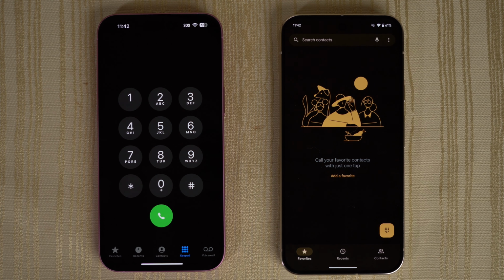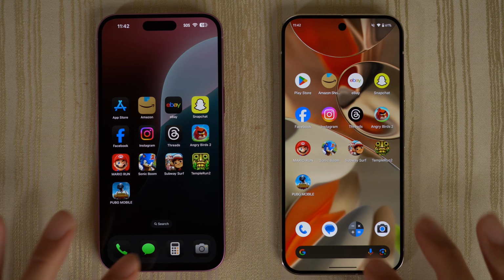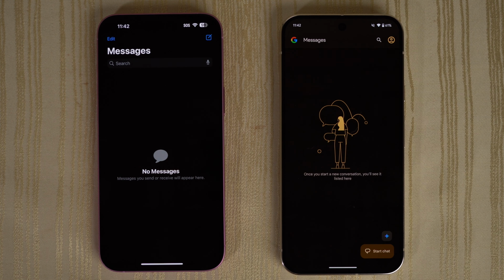Very close. Now the Pixel does have this fancy animation, so you can take this one with a grain of salt. Messages. Again, the Pixel with the fancy animation, you can take this one with a grain of salt also, but very close either way. Calculator. Very close. Let's go ahead and input a simple calculation here. And we'll leave it right there. The camera.